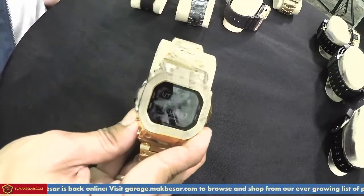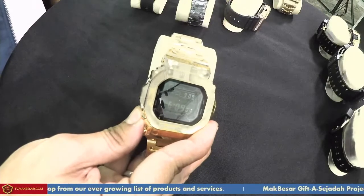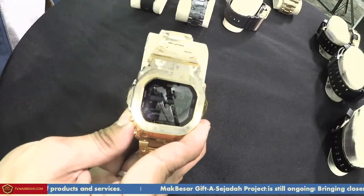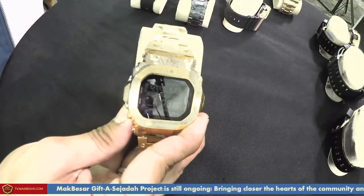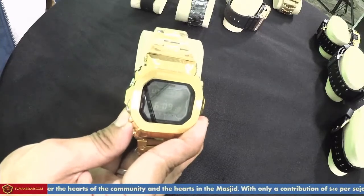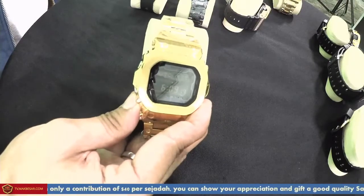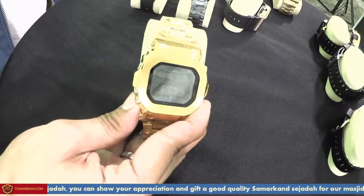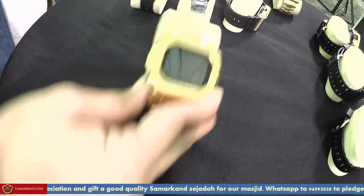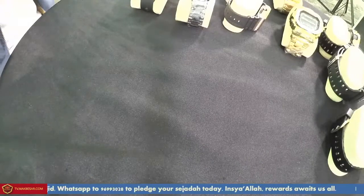And one design is one piece only, limited. We have limited stock. These are limited edition, one piece per design. Okay, don't confuse people, Martin. Okay, kakak.